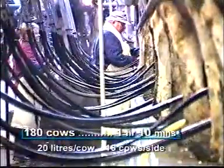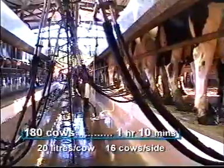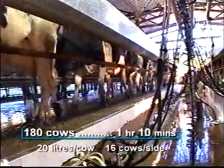Trials have shown that 180 cows can be milked in the MSP Rapid Exit System in about 1 hour and 10 minutes. This is based on 20 litres per cow in a 16-a-side swing-over system. It's recognised that this time would vary slightly between different operations.